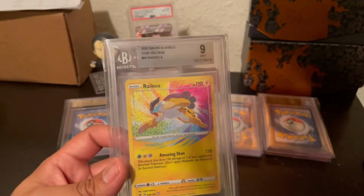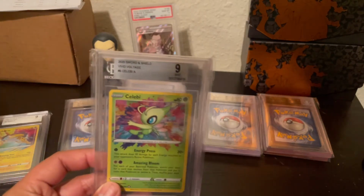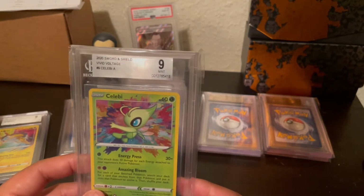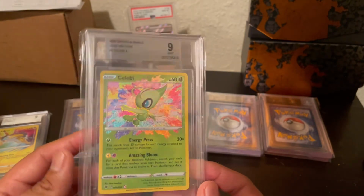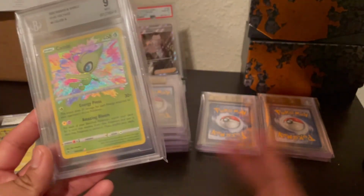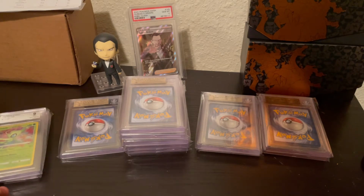So that's why I went with my favorite grading service, and I just love the Beckett cases. Regardless of this little mistake, I don't see it as a major mistake. All the other ones don't have that problem, and like I said, no company is perfect.